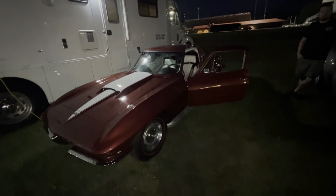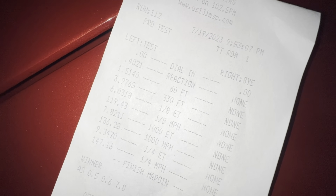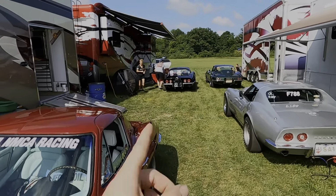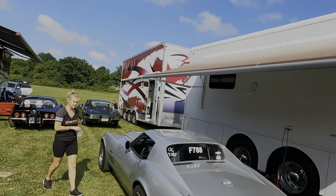Third pass down, it went a 937. Fourth pass down, let's see if it'll focus, 934 at 147, with a 1.5160 foot. That's a tenth slower. And my mom is driving the 69 L88, and then you've seen my dad in a black car a million times. And then Ryan is in the green 67 427.